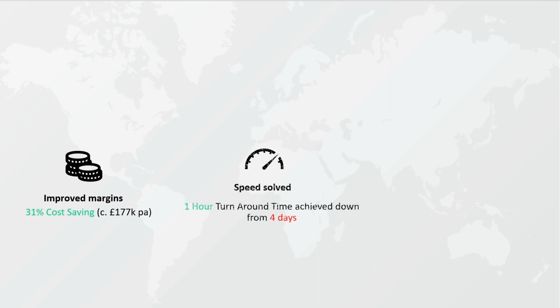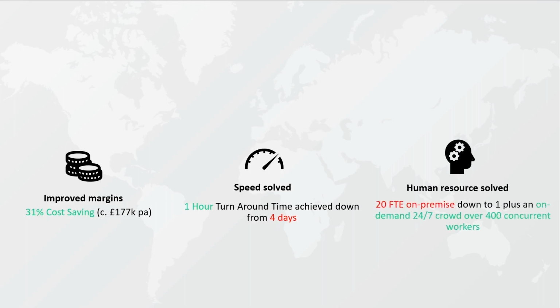This varies by the complexity of the job, the required tuning, and a host of other factors. Previous installations with our customers have seen real benefits of cost savings of up to 30%, but the real value for them was getting their critical business information in 1 hour instead of 4 days, whilst also freeing up 95% of their on-premise staff.